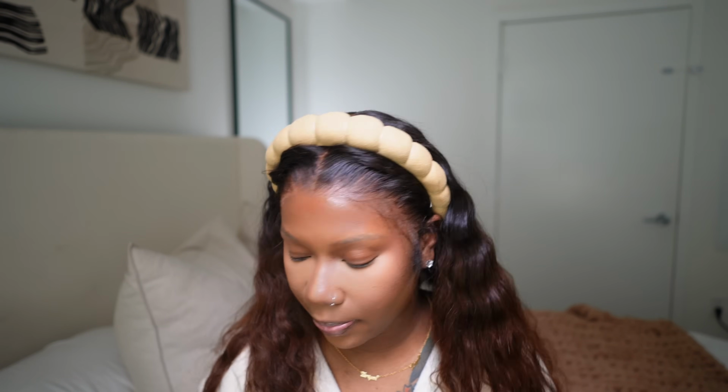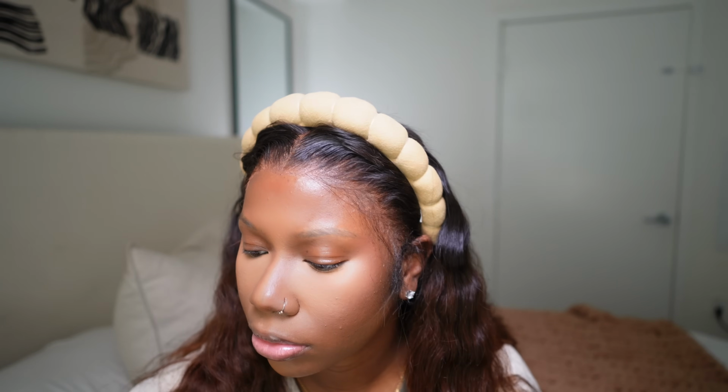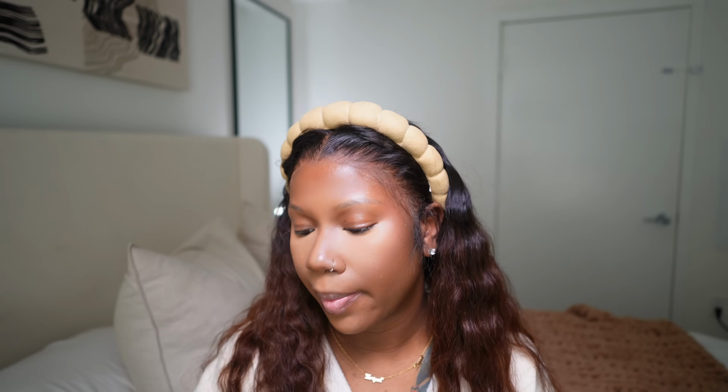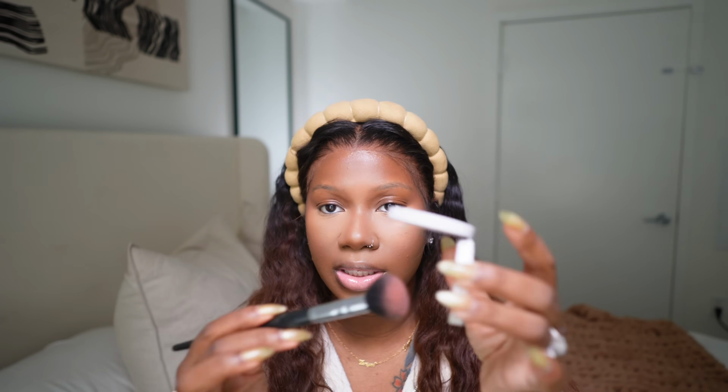Okay, so now we're gonna use my favorite blush. It is the Creamy Peach by Make by Marielle. Love her down. I'm gonna be using my MAC. No, this is my Sephora brush. I don't know what color. Oh, number 74. Sephora brush number 74.